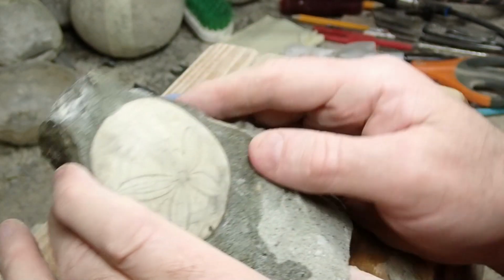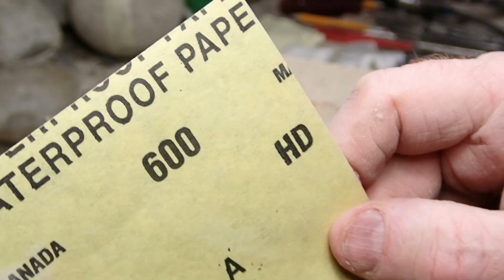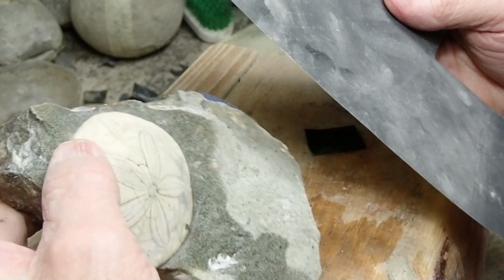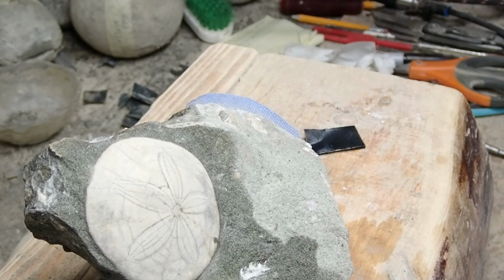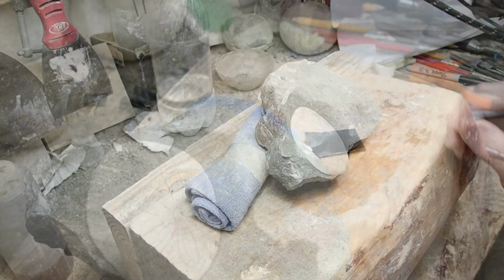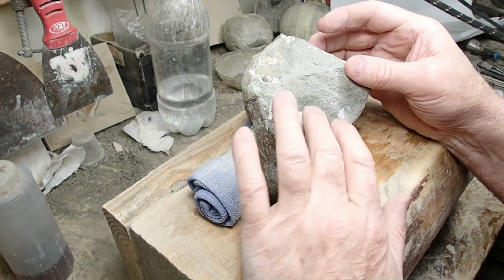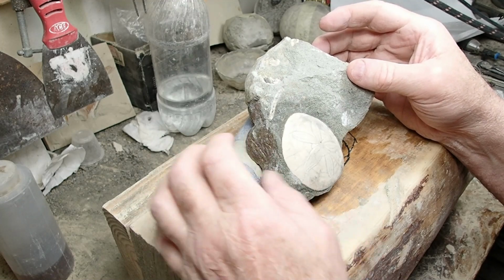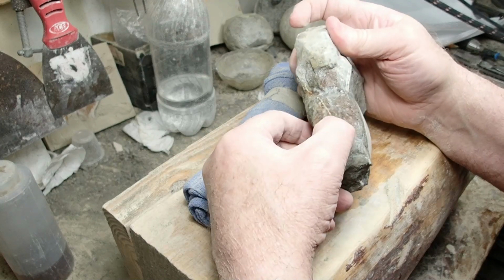Okay, I think I'm ready for some, let's show you here. 600 grit. Woohoo! I know people go to 1,000 and 1,500 and 2,000. When it comes to fossils, I don't do that. That's just more work. So let me get this 600 grit ready to go. Okay, I went crazy with the 600 grit and just sanded the bejeepers out of that. I missed a little spot over here somewhere, but it's so small no one's going to see it. But now, from all that sanding, you can see this milky white stuff.